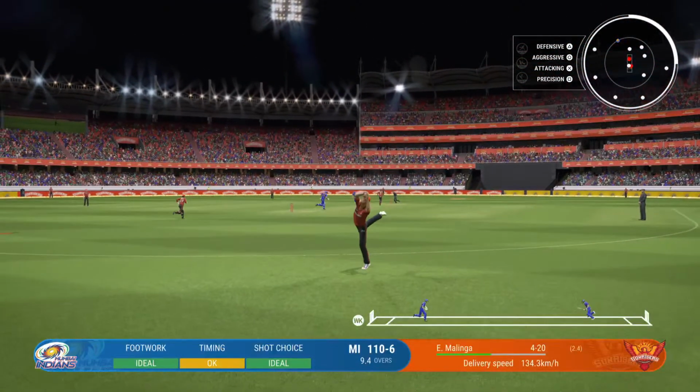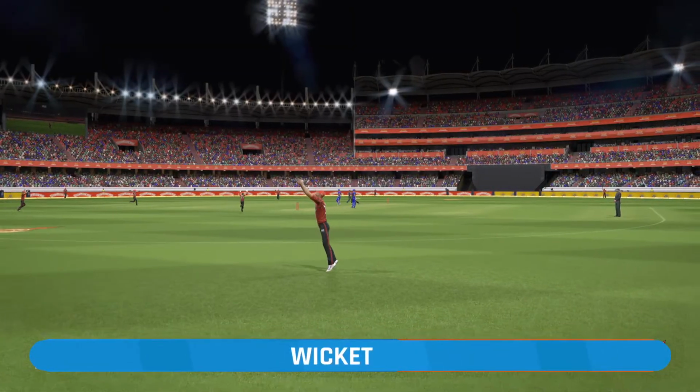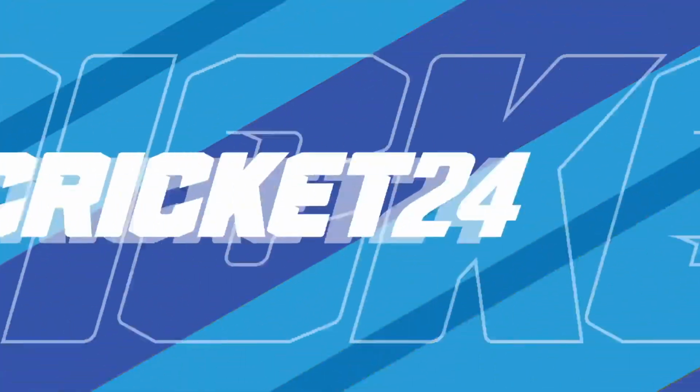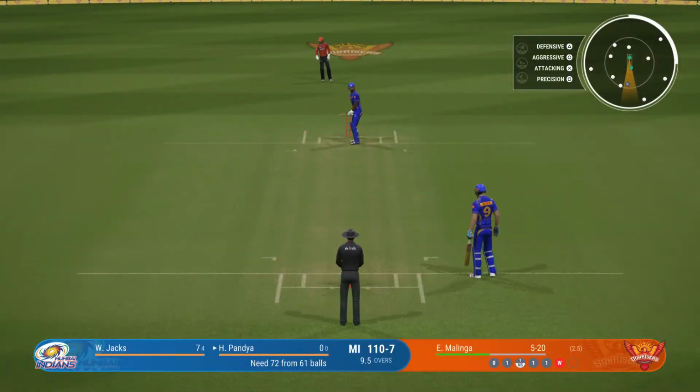Glanced away nicely, but fine short, fine leg. That's gone. Couldn't ask for an easier catch. Well, this is a fantastic wicket. Kept the runs down, really didn't get settled and looked to be in trouble for most of the knock.